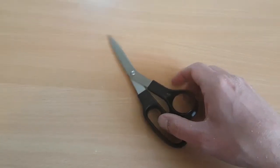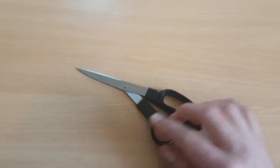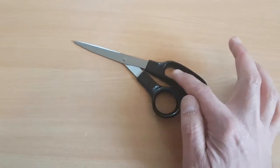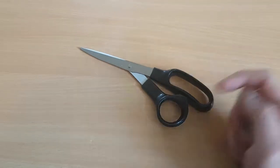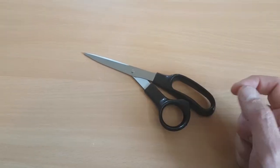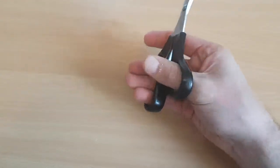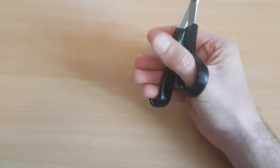Anyway, I'm going to show you what these do. Now, to the uninitiated, those people out there that have never seen skizzles before, this part here is a part that you put part of your hand through. And that part there, the circular bit, you put another part of your hand through. I'll show you how it works. There we go, like that. So what you do is you pop a few of your little pinkies through there.